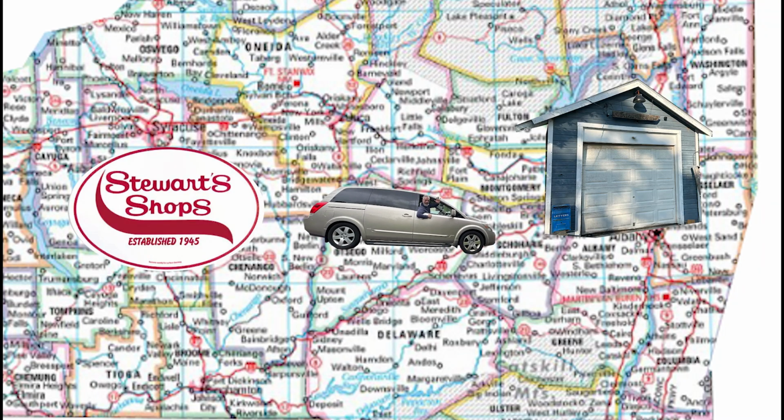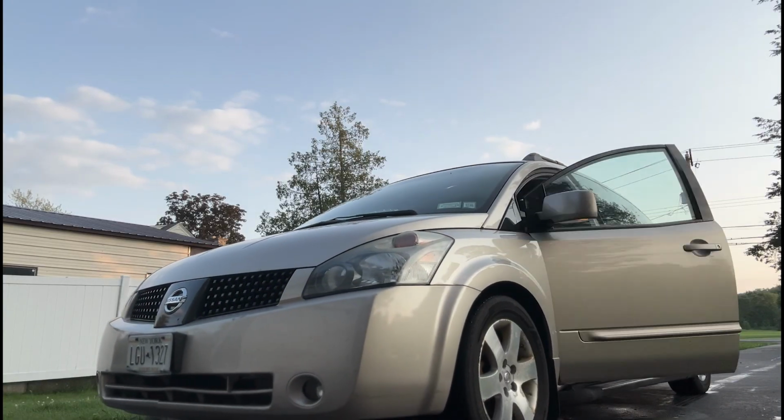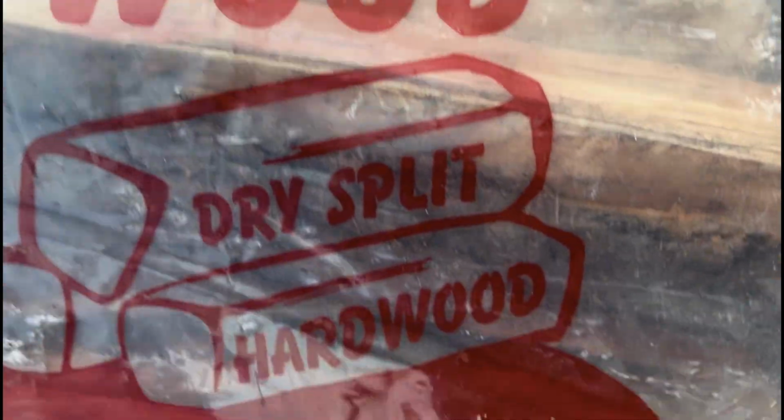So I decided to grab myself a bag and head home to the workshop and see what I can make out of it. I really had no project in mind, but I figured for $11 a bag, I could make some sort of a profit. And at the end of this video, we will see what kind of a profit I made, because I'm going to put all these items up for sale and see if I can sell them.